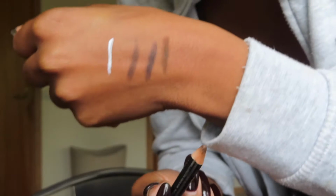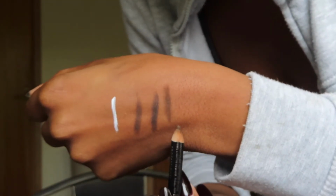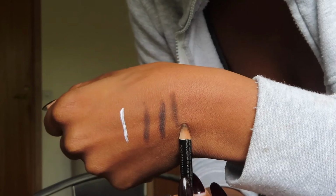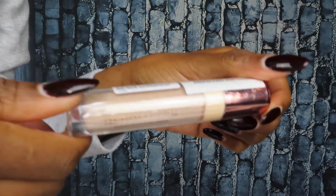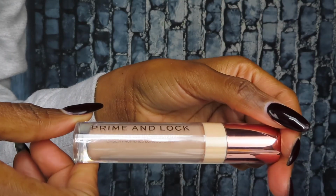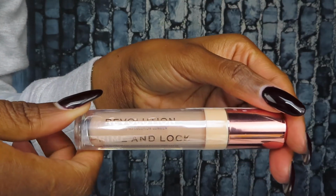And also for reference, if you use the Rimmel brow pencil, where is it? I can't find it, you guys, but I will leave it somewhere on the screen so you guys can see the different shades. But I prefer to use the medium brown from the Revolution brand. So as I said, I picked up 2 of them just in case. And then I went ahead and picked up their Prime and Lock. This is their Prime and Lock primer. I haven't used it yet. I am really anxious to see how this works.